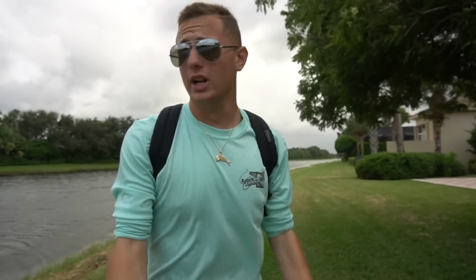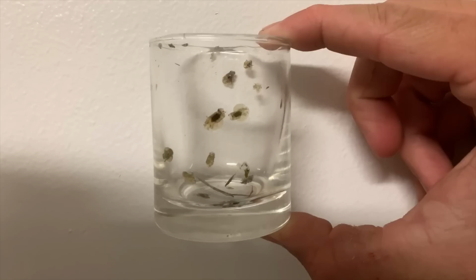All right, guys, it's getting really windy. It's getting dark. We're gonna go ahead, pack it up. Then we're gonna go to the house, examine these guys, and we're gonna research what the heck they are. I'm excited to find out. If you know, comment in the comment section. With that being said, let's go back home and let's find out together.